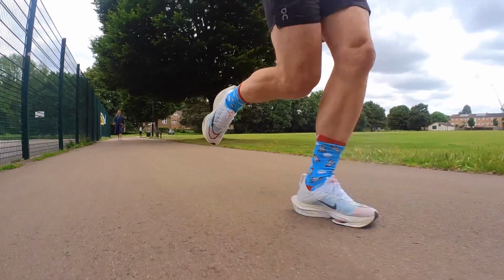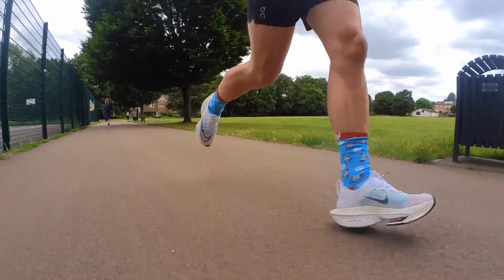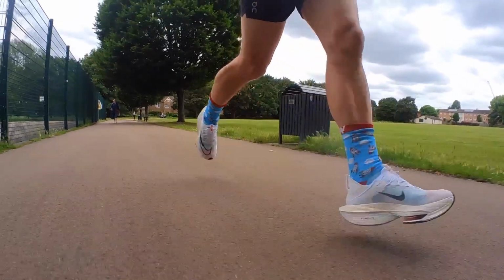Now when it comes to the run test, I have done hundreds of miles in the Alphafly Next Percent 2. This has become pretty much my go-to race shoe over most distances. I've run marathons all out in them. I've done halves, I've done intervals, I've done all-out mile tests. You name it, I've pretty much put this shoe through that test. Long, slow plods. I've done marathons where I've been hanging out at the end of the run to see how well they cope when you're feeling a bit more ragged.